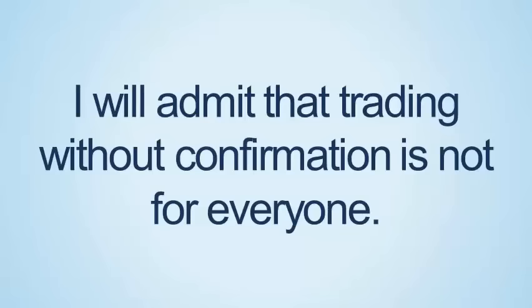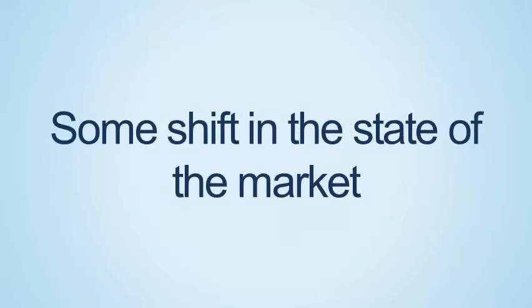Now, I'm going to admit that trading without confirmation is not for everyone. And quite frankly, it does take a lot of variables in my favor to non-confirm a trade entry and opt for a trigger of some sort to get into the trade. From my experience, most traders I've spoken to will want to see some shift in the state of the market, such as a structure break, to get themselves into the trade.